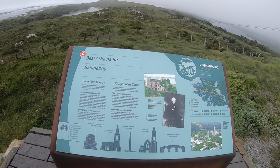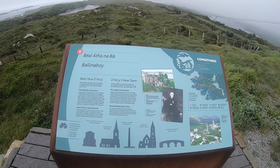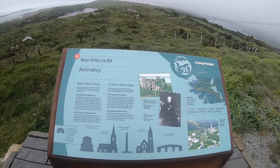Since 1842, a simple memorial to John Darcy has overlooked his town. The aftermath of the Great Famine, however, bankrupted the family and the town was bought by an English family. Prosperity returned with the railway, the Marconi radio station and tourism.